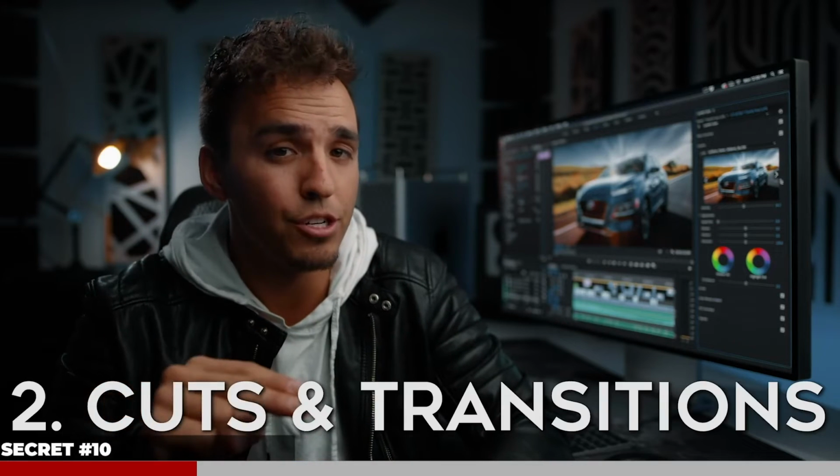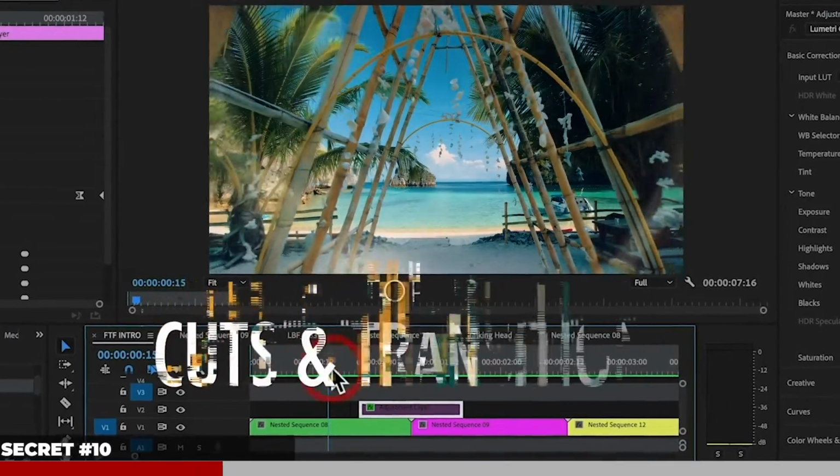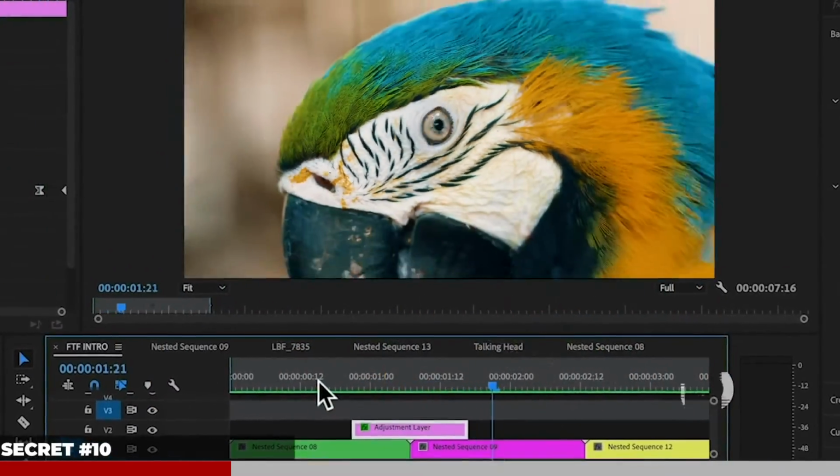Editing tip number 2 is to use appropriate cuts and transitions. Again, one of the biggest rookie mistakes I see is people overusing the same preset transition over and over again, or making jarring cuts that don't flow together, leaving the audience feeling confused as to what's going on. Again, I have a full video on this topic, but basically I break down 12 of the most used cuts and transitions in Hollywood films, and they are as follows.